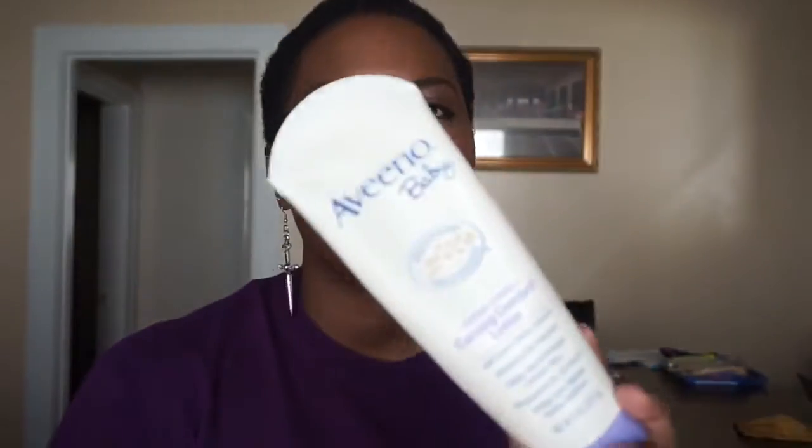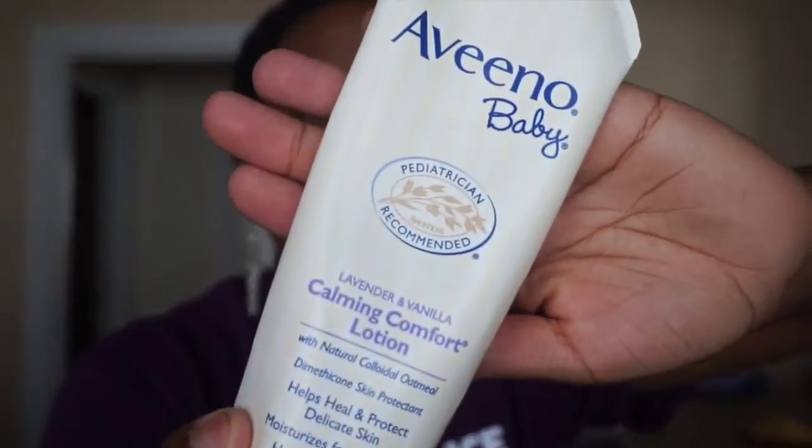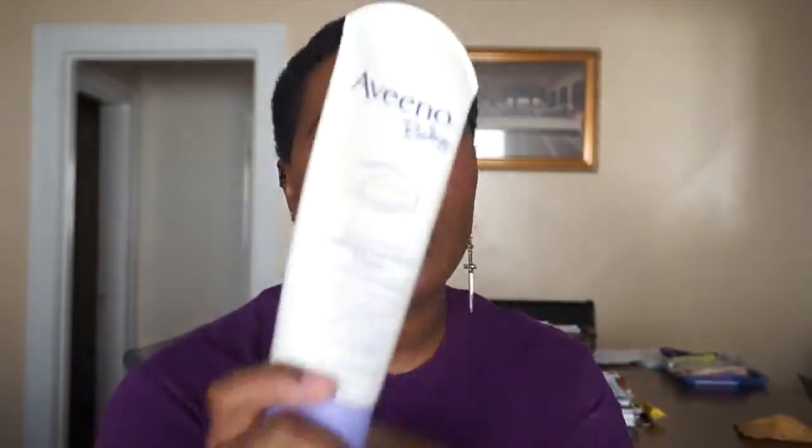Staying on the topic of hygiene or baby care, I like the Aveeno Baby Lavender Vanilla Calming Comfort Lotion, and this is the one with the purple cap and the purple writing on it. I ran out of the Calming Comfort baby wash. That's good too. I normally use them hand in hand. I ran out of that, but I still use this, and I use this strictly at night.